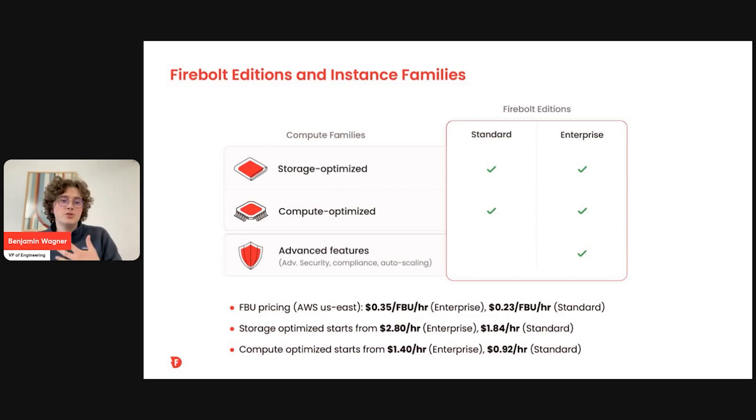The enterprise version on top of that comes with advanced security features like HIPAA compliance or the AWS PrivateLink connectivity I mentioned before. Additionally, the enterprise version comes with auto-scaling for your workloads. Both of these Firebolt editions now come with different compute families. This means you can choose compute for your engine based on your workloads.